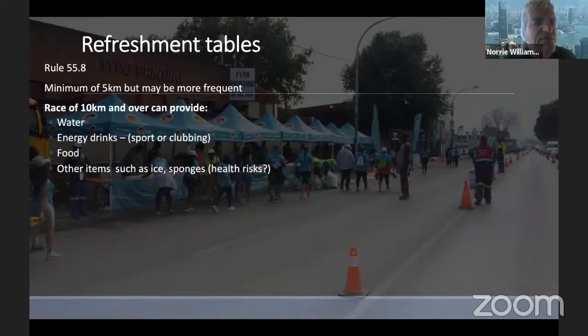So we have containers that have a wide base and a narrow top, which allows you to drink. The reason for that is that hydration in hot and humid weather is very critical, and we saw that in the World Championships in Qatar, and we saw it again in the Olympic marathon in Tokyo or in Osaka, where people were dehydrating badly.